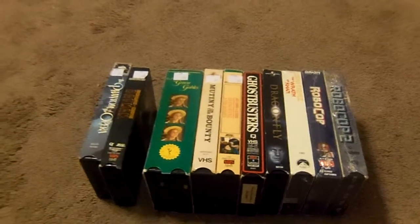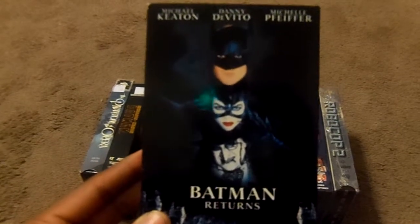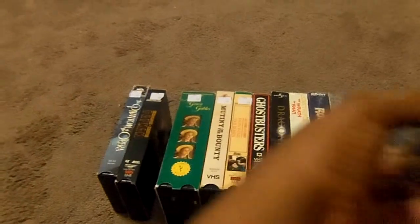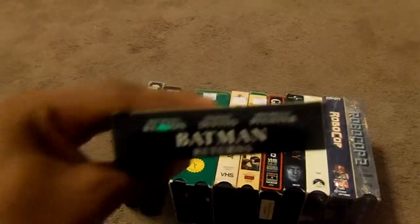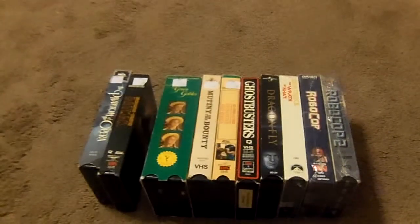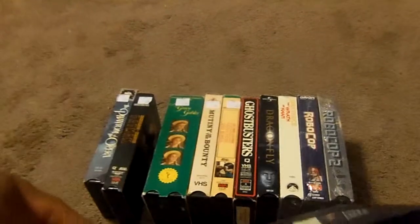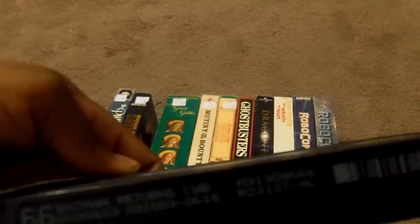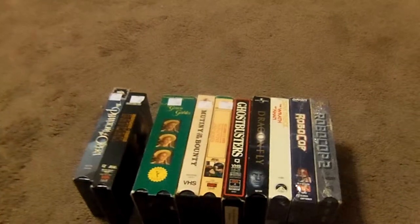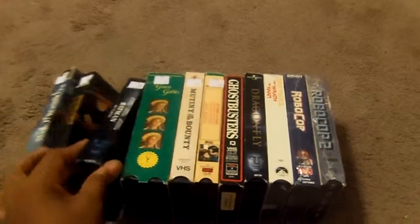The next tape I also have, the sequel, Batman Returns with Michael Keaton, co-stars Danny DeVito and Michelle Pfeiffer. Here's the front, the spine, other spine, the top, and the back. And here's what the tape looks like with the ink label. The print date is October 3rd, 1992.